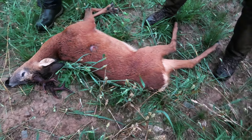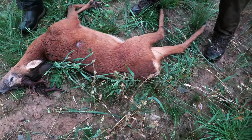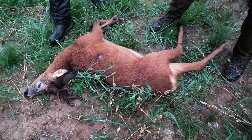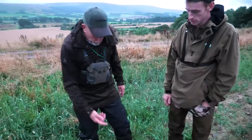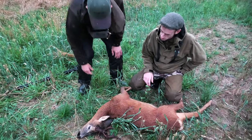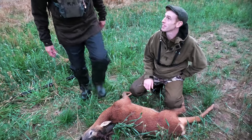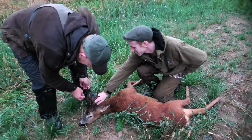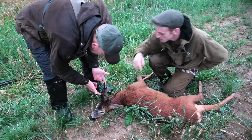He is gorgeous. Are you having a shoulder mount of that? I think so. Yeah, I believe so. But what I'll do is take it carefully from here. Pull that back. I can't believe the colour down in there. How black, it's almost black, isn't it?